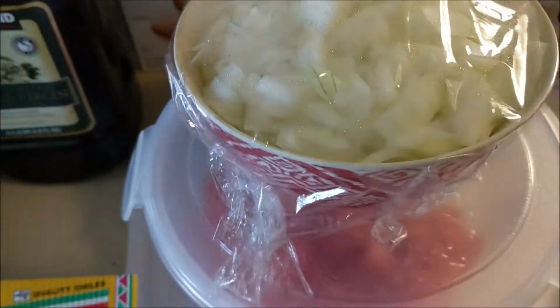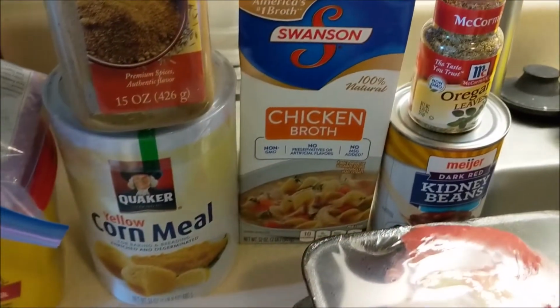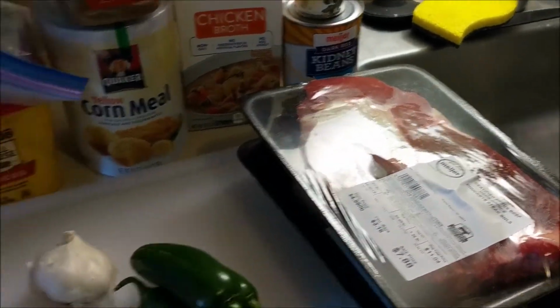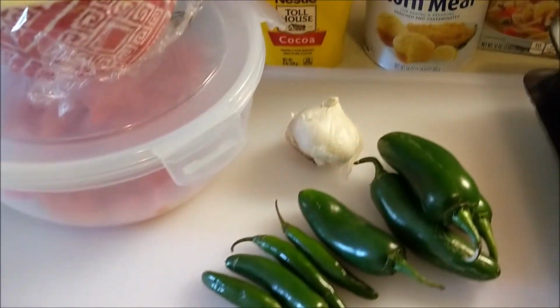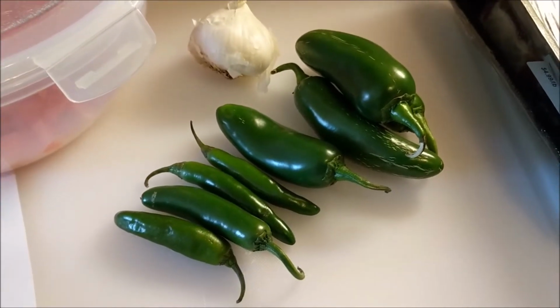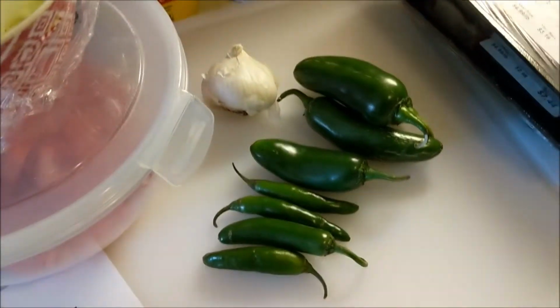1 large onion diced, cocoa powder, brown sugar, cumin, cornmeal, chicken broth, oregano, kidney beans, 3 pounds of chuck roast steak. It's going to be 4 cloves of garlic total. And the pepper situation I'm going to explain a little more down the line, but I'm going with jalapenos and serrano peppers on this. Like I said, I'll explain more about why I'm deviating from the recipe a little bit.